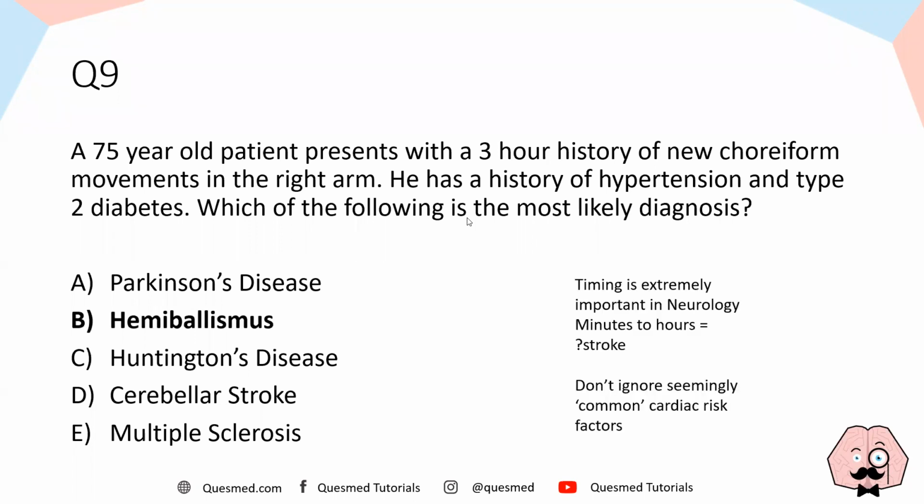It is hemiballismus. So you may have heard what hemiballismus is. I suggest you search it. For movement disorders, watch YouTube about it. Hemiballismus is usually explosive, large amplitude movements on one side of the body, suggesting usually basal ganglia injury.